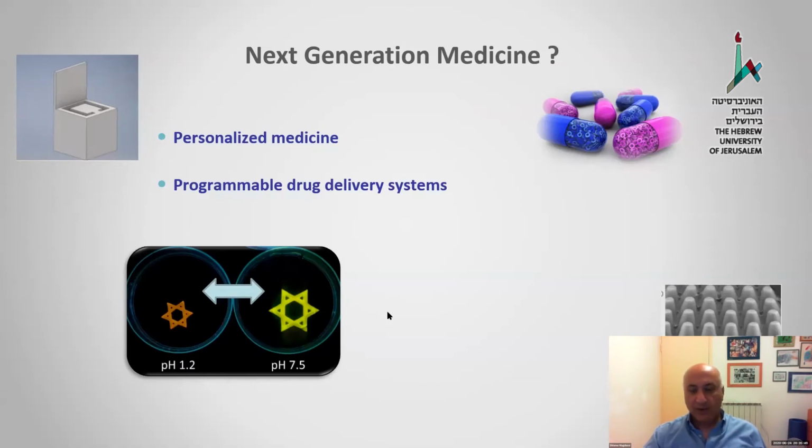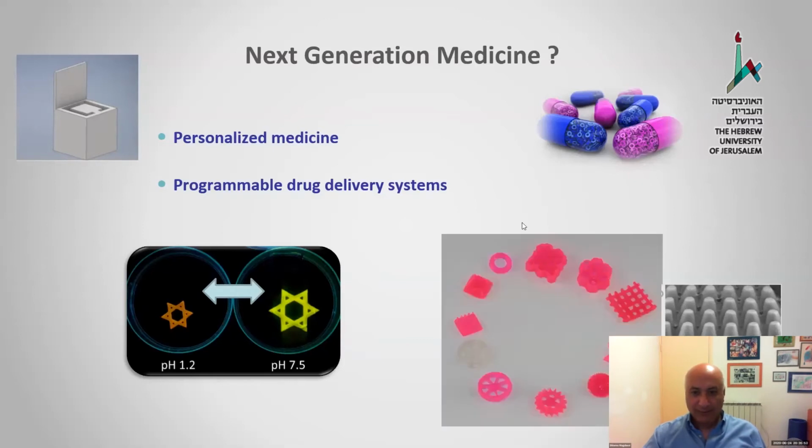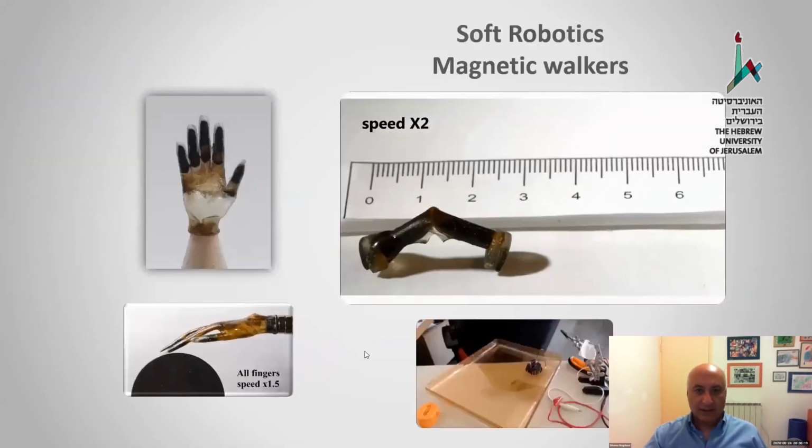Or maybe we can print a pill that will look like that, or maybe like that, that can be programmed and start to release the drug only when it reaches the intestine. For example, this drug pill is closed in our stomach, opens up at our intestine. So this brings into the next generation medicine. There is an initial activity in the world in this field. We are also starting to be active in this work.